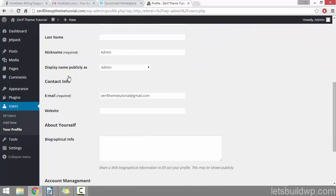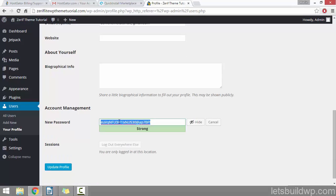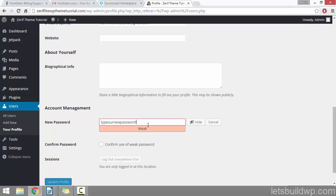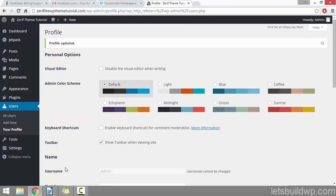Now if we scroll down to the bottom, we can click this generate password button and a new password will be generated for us. We can just delete the text that's in this box and type our new password in here. Once you're happy with everything, we can just click here at the bottom where it says update profile, and that's now going to be our new password we use when logging into our WordPress website.